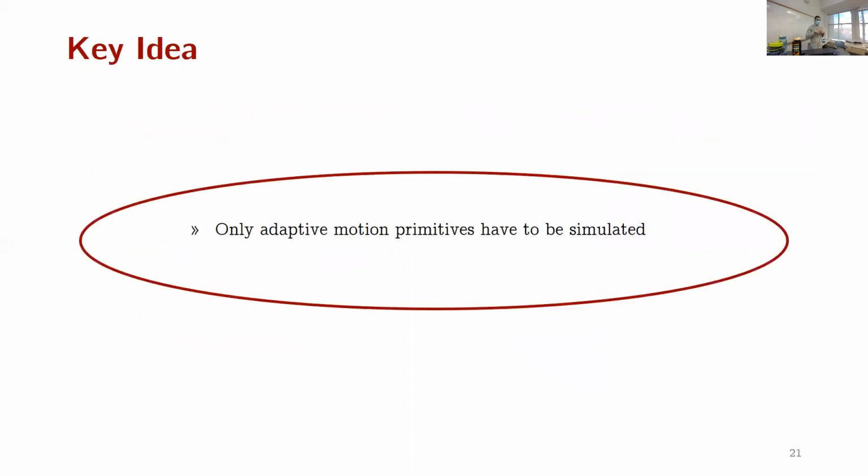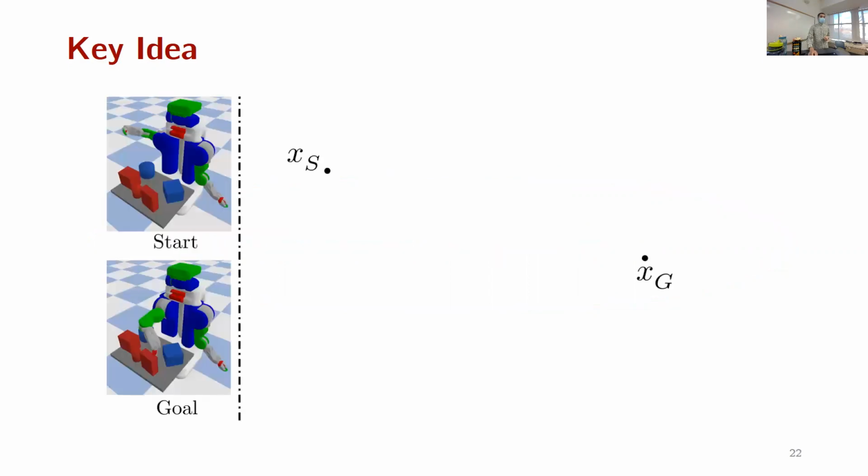So you can go further and say that we only simulate adaptive motion primitives in this domain because if we find one that's valid, we know that it ends in the goal state that we've specified. And then it remains for us to find a path in only the robot's configuration space that's collision-free to the start of that adaptive motion primitive, because then we can just execute the adaptive motion primitive that we determined to be valid in simulation to reach the goal configuration we defined.